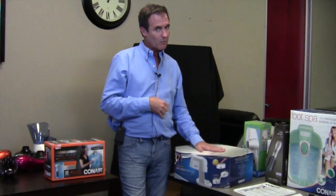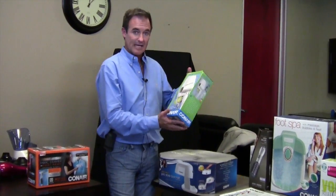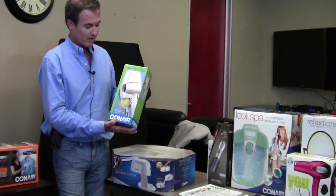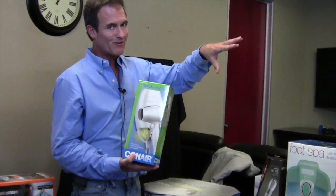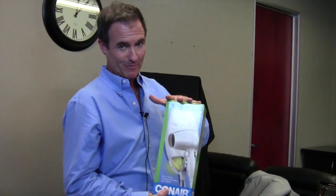A lot of retailers don't carry this because they don't have the space for it, and it really has a more limited clientele, but it does extremely well for us online. Same goes for the wall mount type of dryer. And again, we have many more than what you see right here, so you certainly don't want to necessarily focus only on the few that I'm showing you right now.